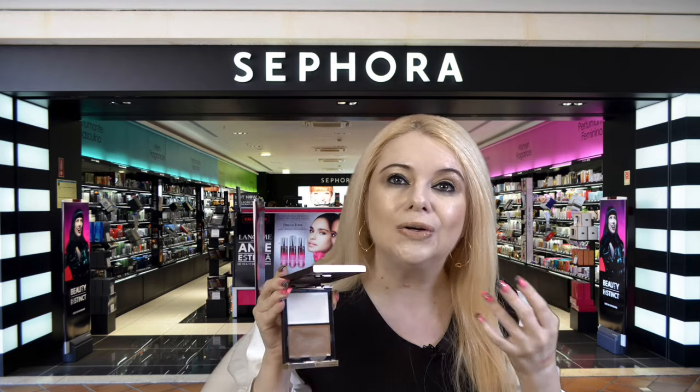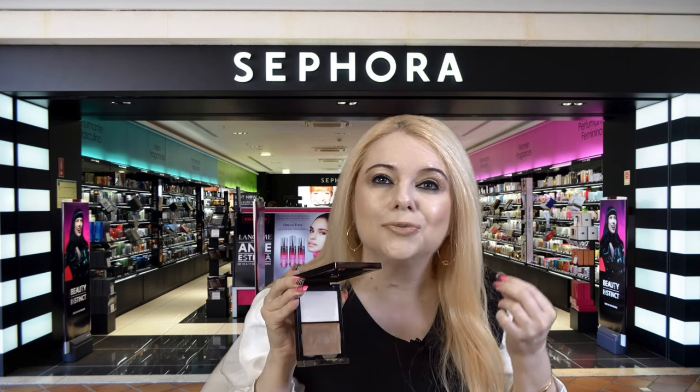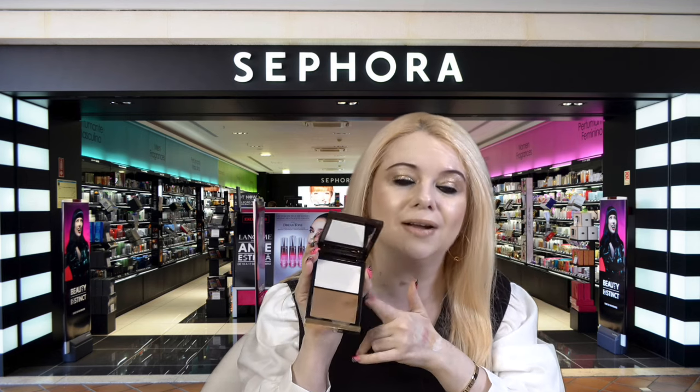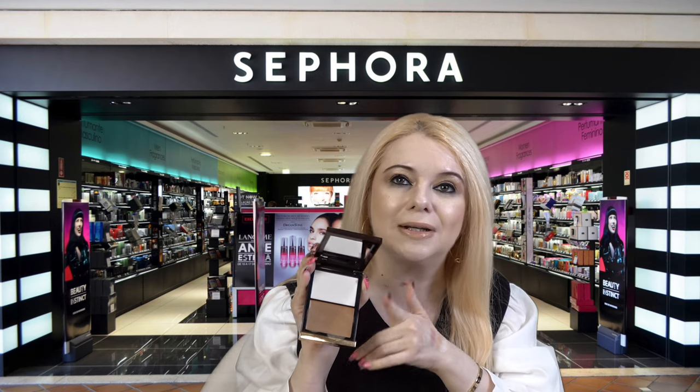I absolutely love it on the skin. I love the way it looks. I love the way it applies. It is creamy, dreamy, all that and more. I highly, highly recommend this one. It is so, so good.